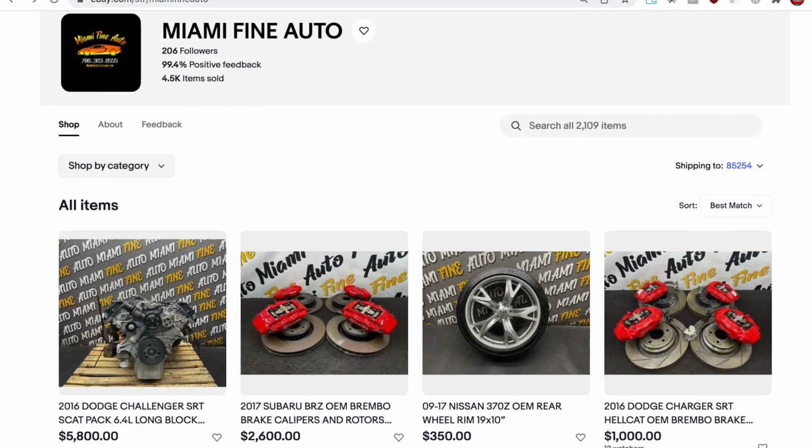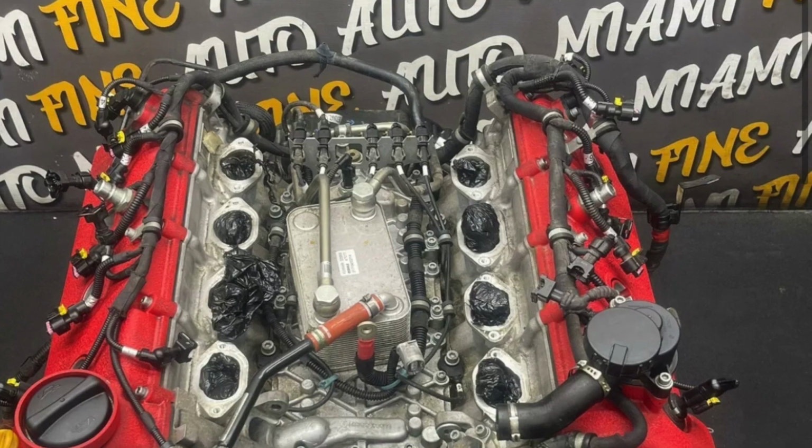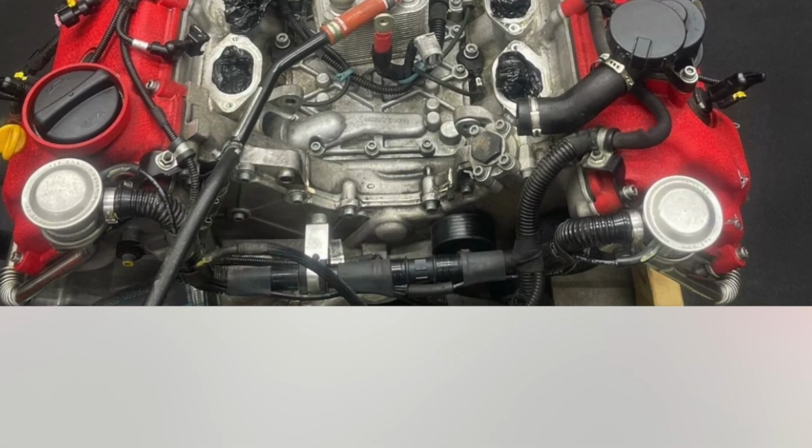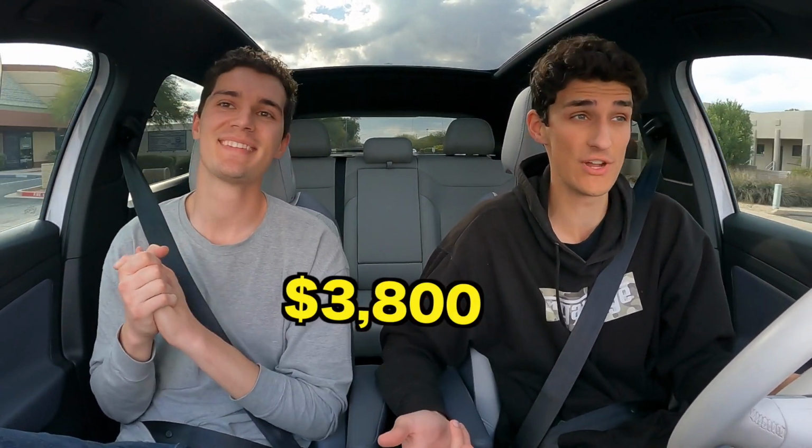So get this, we found one that just got listed by Miami Fine Auto Sales. It was a 2014, so fairly modern. It was the full 454 horsepower model, and it only had 40,000 miles. Our car had like 31,000 miles, close enough, just slightly higher miles now on the motor, but they were only asking 4,800 bucks. So I gave them a call, explained the situation. They felt bad and they knocked off $1,000. So we got the engine for $3,800.